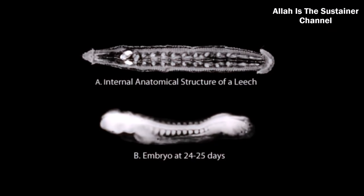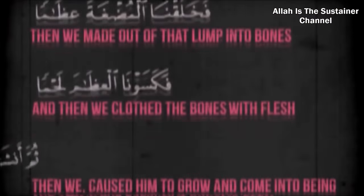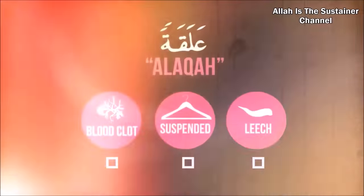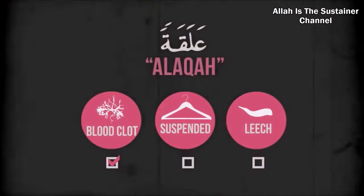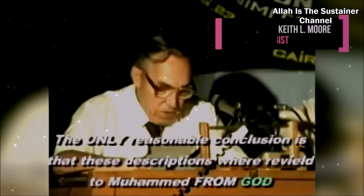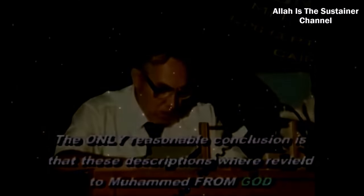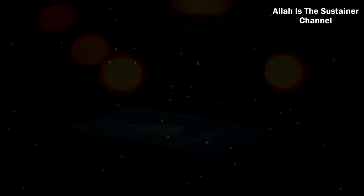The pictures we have shown you are impossible to be seen with the human eye or even to be predicted by the human mind. Once again, the verses we have shown you were revealed over 1400 years ago to a man who couldn't read nor write. Are these the words of God? Descriptions of the human embryo in the Quran cannot be based on scientific knowledge in the 7th century. The only reasonable conclusion is that these descriptions were revealed to Muhammad from God.